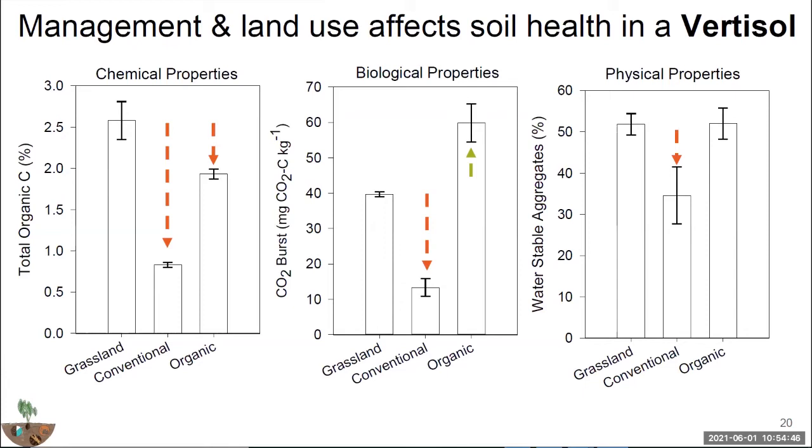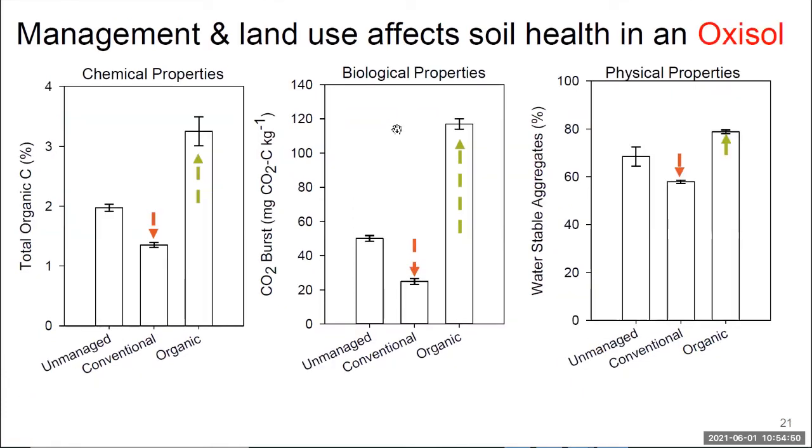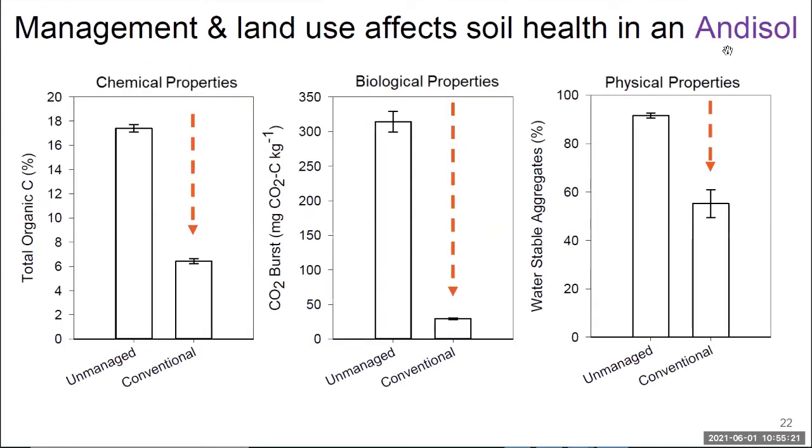So next slide, I think we can do the same thing in an oxisol, which is a low activity clay, and you can see the same. The numbers might be a little bit different, but you can see the same sort of behavior. Heavy conventional agriculture tillage, you reduce the health of your soil, you impose some good practices that include organic matter especially, and you can build that soil back up. And then the next slide, it's most dramatic actually when you go to these Andisols. The differences are really striking. So if you're not managing that soil well, you really have a tremendously negative effect on the chemistry, physics, and biology of that soil.